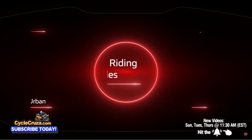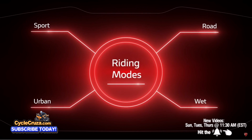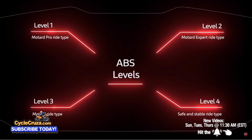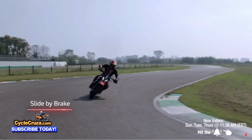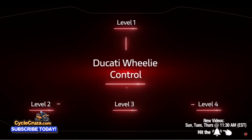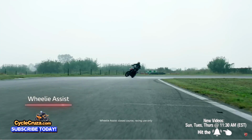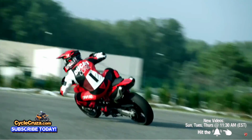4 ride modes, which are sport, road, urban, and wet. But it does allow riders to better control slides and wheelies. It's got 4 ABS modes with settings 2 and 3 that feature the slide by brake. So you can get some slide action up in there. And it has 4 levels of wheelie control. And if you'd like, you can add on Ducati's wheelie assist accessory, which is activated only in conjunction with the Termi 1 and 2 exhaust, which prolongs wheelies by adapting the torque based on the front wheel height.